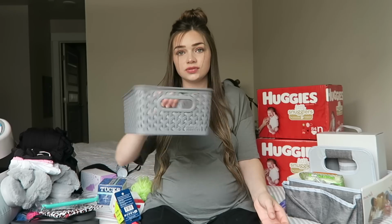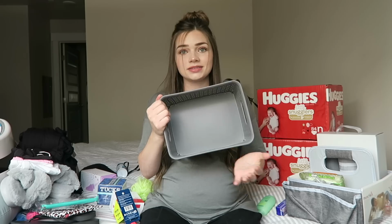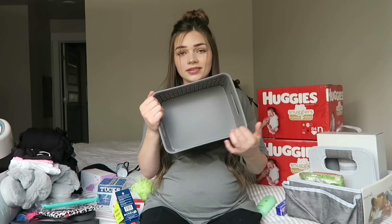A little bin to put all of my postpartum needs in there, so I could do my pads, my Tucks, Dermaplast, anything else I would maybe need to fit in there. That way it's all in one spot.